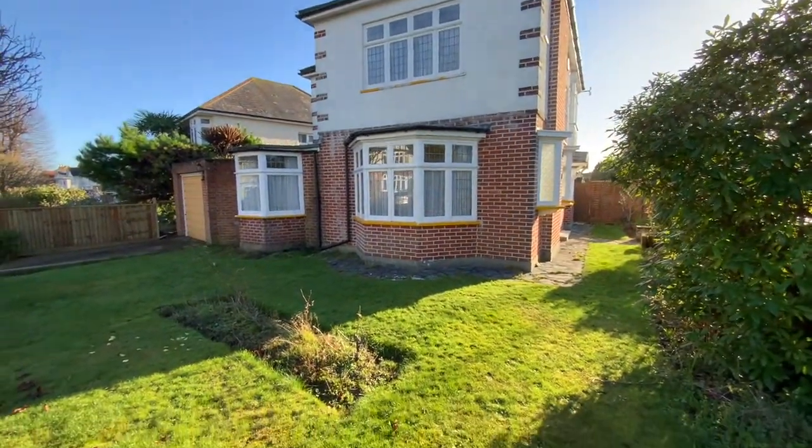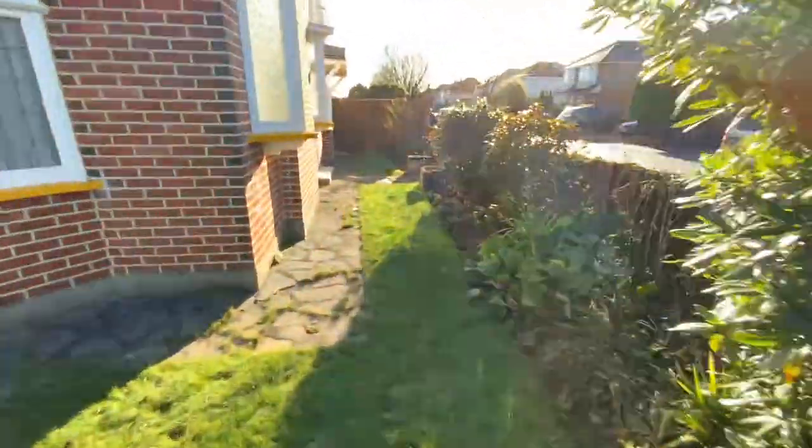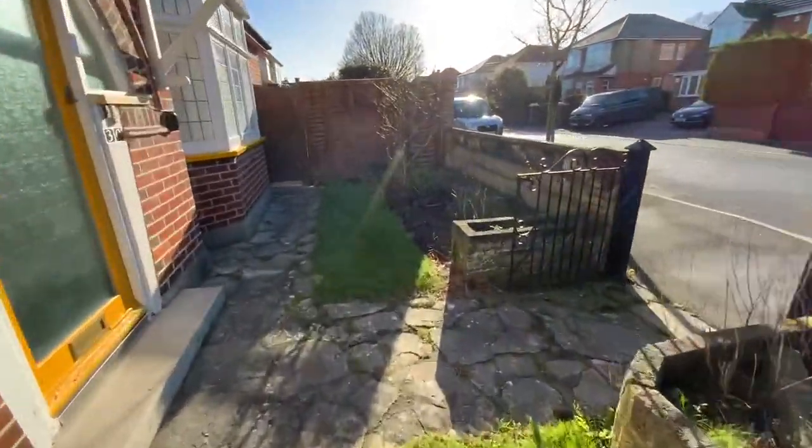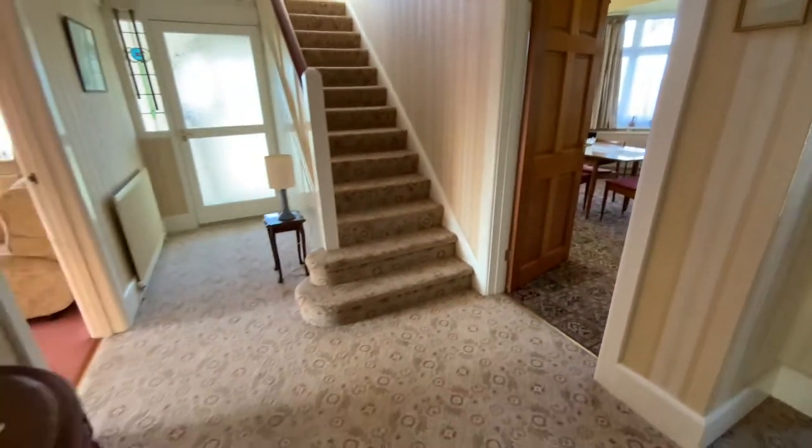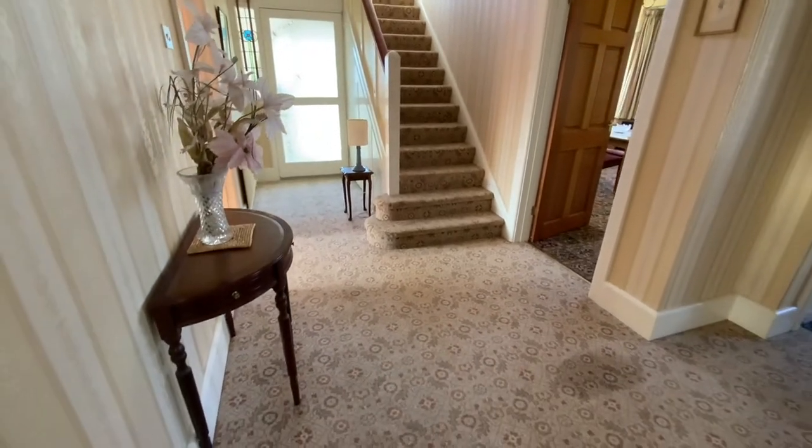This handsome 1920s family home benefits from spacious rooms throughout, with 2 large reception rooms, plus an additional 4th bedroom or study on the ground floor, and 3 genuine double bedrooms upstairs. Unusually, there are 2 separate garages, both with driveways. Let's take a look around the property.